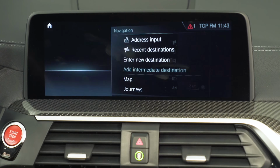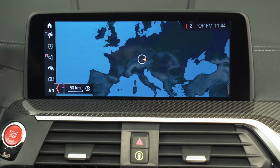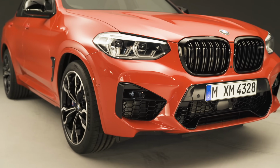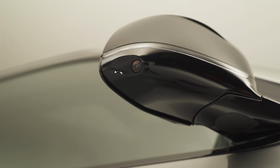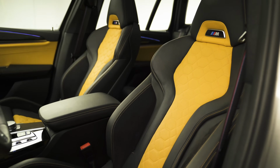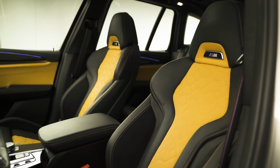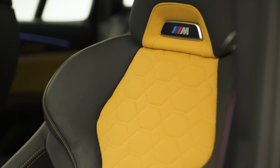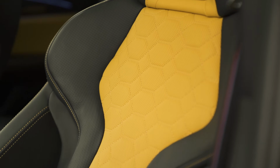Both the X3M and X4M get plenty of standard equipment. There's BMW's connected drive sat-nav system with a 10-inch touchscreen. It can understand voice and gesture commands, avoid traffic and find a parking spot near your destination. Other kit includes LED headlights, all-round parking sensors, cruise control and electrically adjustable heated leather seats. Now don't worry, there are other colours despite this one, which I've named Gastric Flu Yellow.